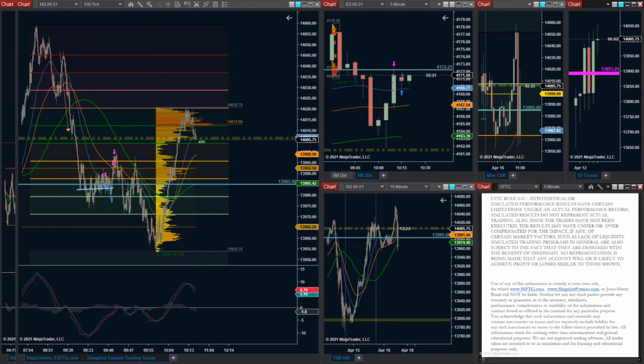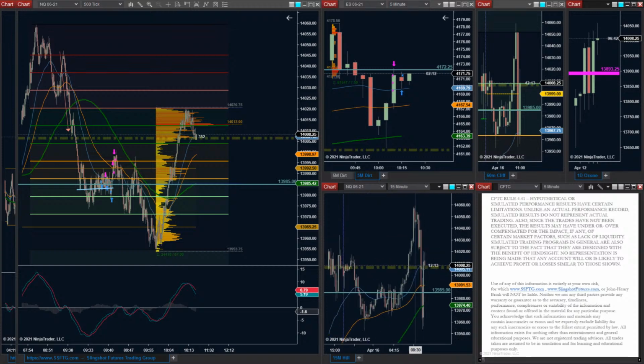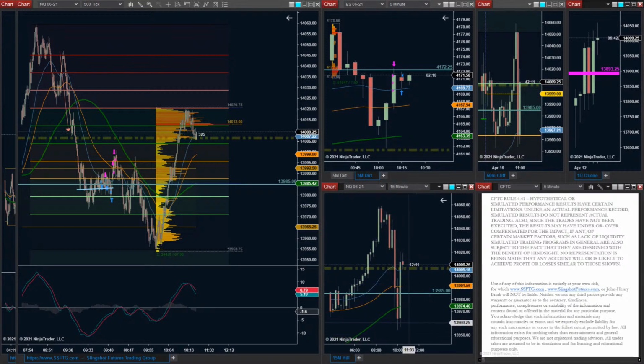Going into 10:30 around the corner, a gigantic reversal bar on the 15-minute on the S&P, and the indexes as a whole. Really, really big reversal move. What a bull bar.